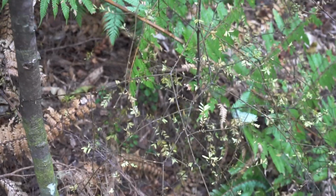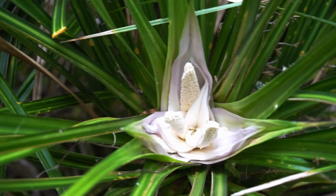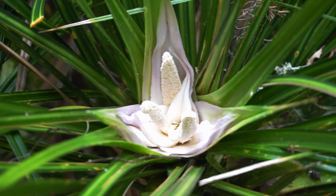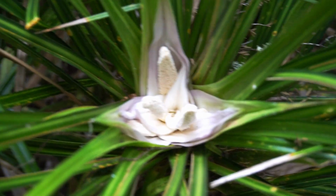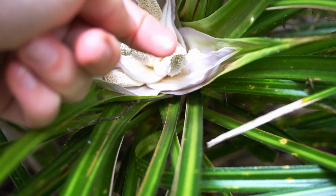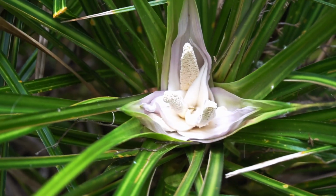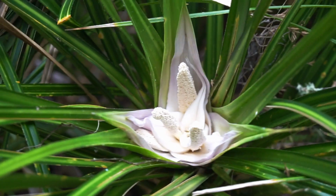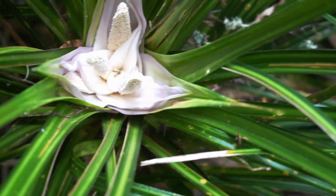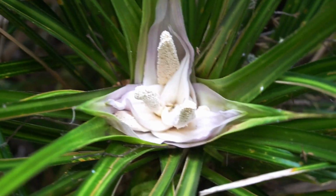Hopefully that bounces back. Well, I found a fresh Freycinetia banksii flower, and I've pretty much confirmed that this is a male one, because if you touch it, you pick up its pollen. So, yeah, there you go. Male kiekie flower. Apparently the fleshy bracts around that are edible and taste nice. I don't know, never tried it.